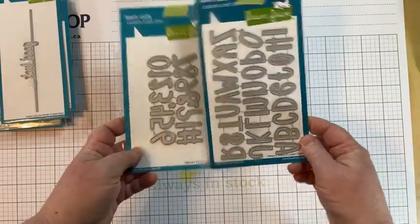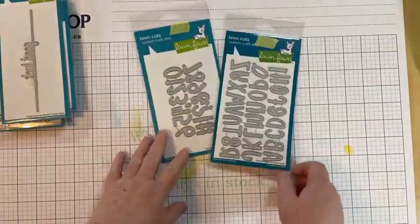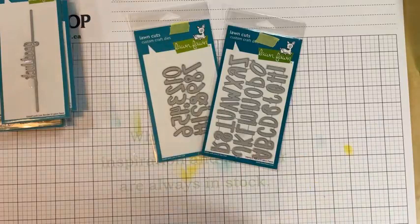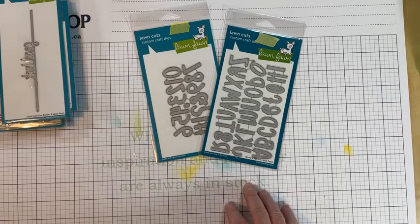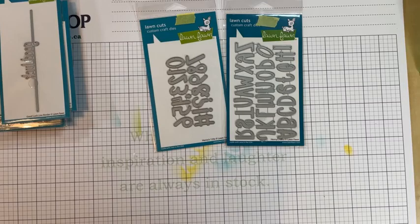There is a new alphabet. So this is Henry's ABCs. And Henry is actually Kelly and Mike's new baby. Well, not new, I think he's one now. But Miles, his middle name is Henry. So they have named this die after Miles.